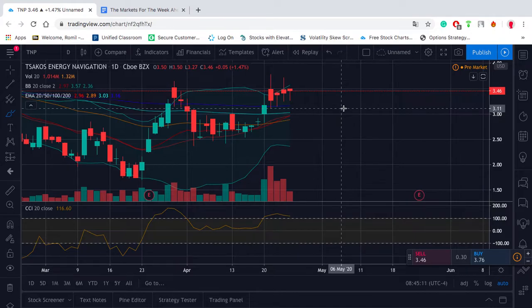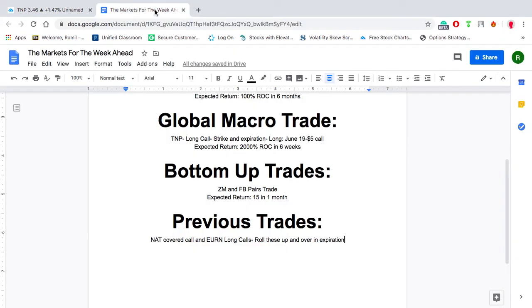And that's just if things stay as is. I think they're going to get better. So this company is only worth $300 million, and it's going to make $2 billion in a year. So that can work with you, because this is a double-edged sword, and one side of it does work with you if things go your way. So the stock itself could become a 10-bagger, but I think the options trade that we're looking for is right here, the Global Macro Trade. We have TNP, long haul, strike, and expiration.